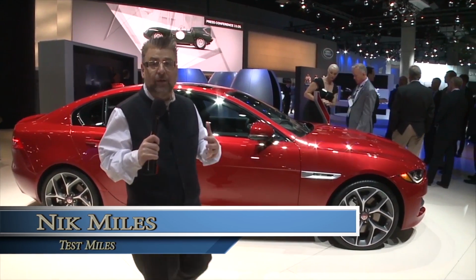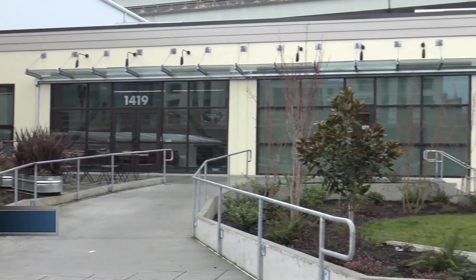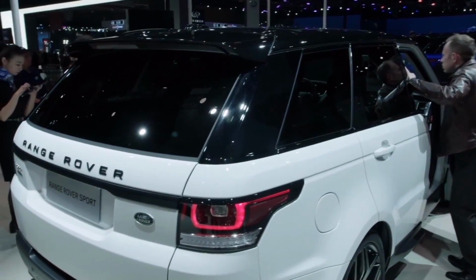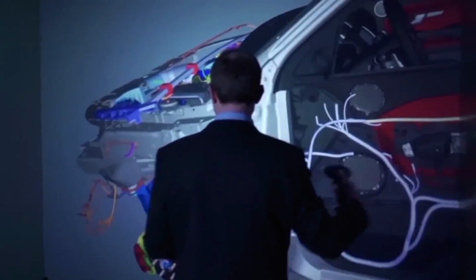Now, recently, Jaguar Land Rover relocated their Future Tech Center to the Pearl District, and they'll be at the Oregon Convention Center with what they've been working on lately. If you're out for a stroll in the Pearl District and you just happen to walk past this building, you'd have very little idea that it is where the future of car tech is being designed. This small yellow building is the home to British automotive giant's Future Technology Center.